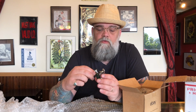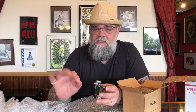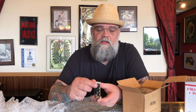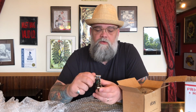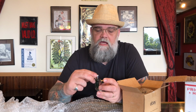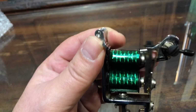Now, had this been an 80s machine, it would have had different coils on it. And if it were a 70s machine, it wouldn't have had this little arm thing right here on it. They came out with that mid 80s. So this I would put probably in the $150 to $200 range. Super nice little machine. Here's how it runs.